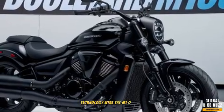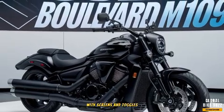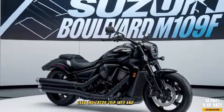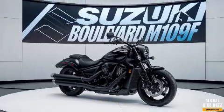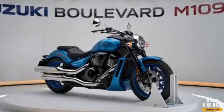Technology-wise, the M109F is relatively minimalist, but by design. This bike isn't meant to be cluttered with screens and toggles. You do get a digital LCD instrument panel with speed, gear indicator, trip info, and a fuel gauge. But the focus here is on pure riding. No traction control, no ride modes, just rider and machine, connected by raw torque and road.